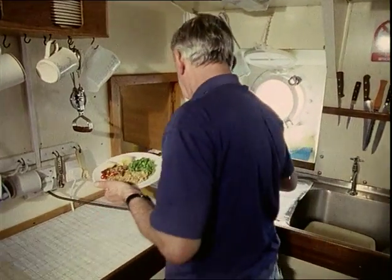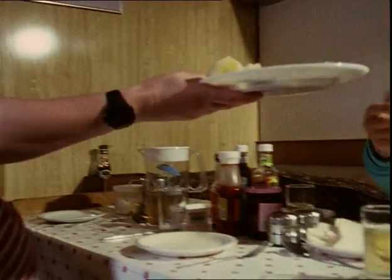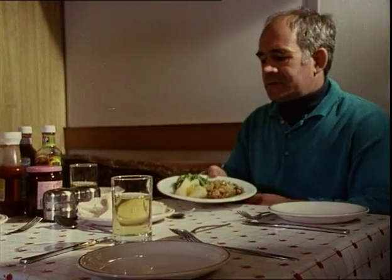The hours on board were long and arduous, not least for John the cook, who provided constant hot meals to fuel the expedition.